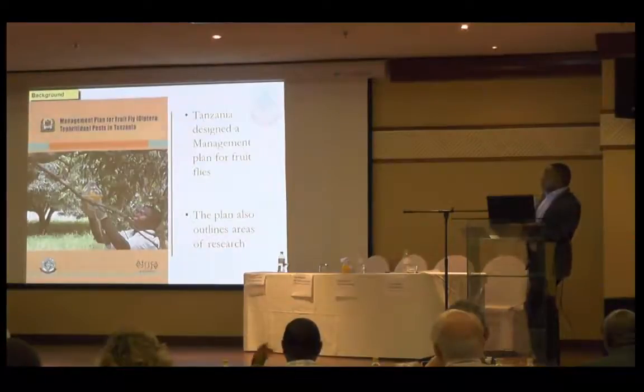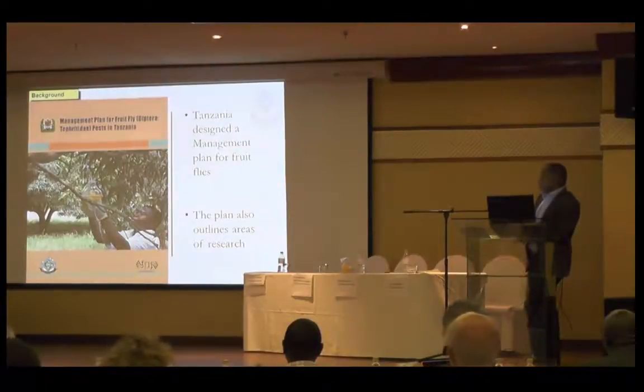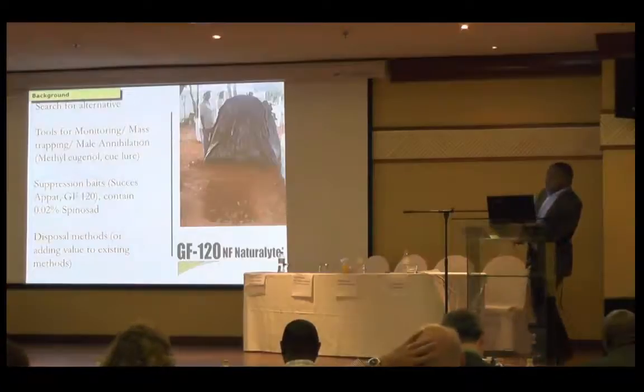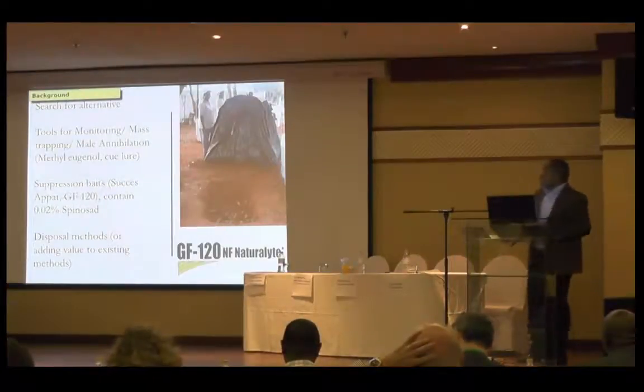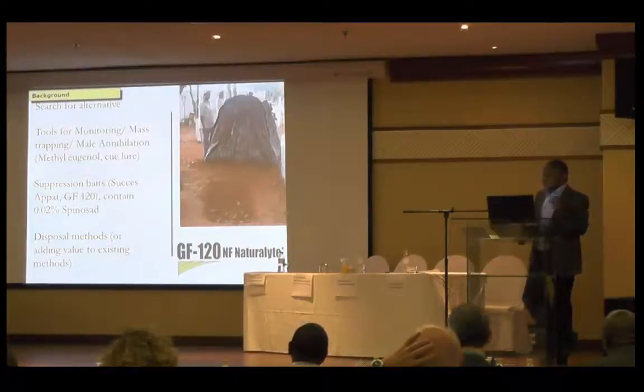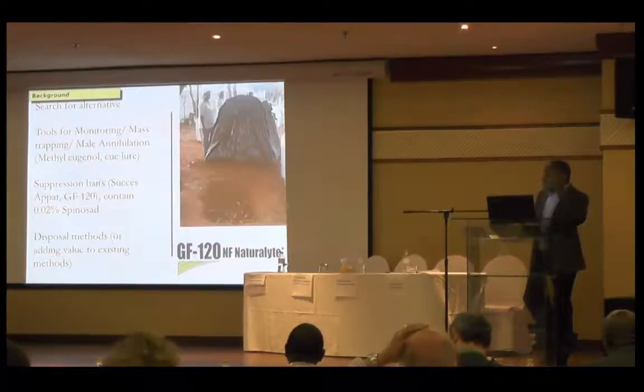Now, Tanzania designed a management plan for fruit flies, and part of that plan outlines some areas for further research, apart from implementation. Part of it is to search for alternatives, because you have a model, the 1, 2, 3, 4, but then you need tools for implementing that model. So you need baits, you need attractants, and you need a proper method for disposing of the fruits.